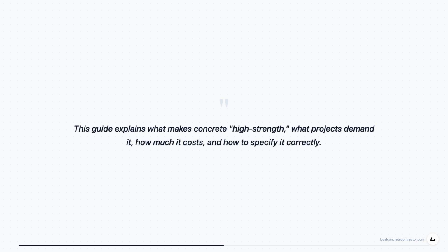This guide explains what makes concrete high strength, what projects demand it, how much it costs, and how to specify it correctly.